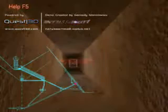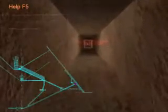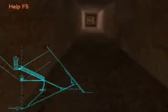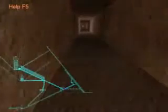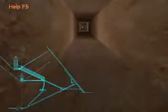We begin our tour by traveling down the descending passageway. The descending passageway goes hundreds of feet downward at a 26-degree angle, all the way to the portion that was actually dug into the granite rock of the base of the pyramid. And there we find the bottomless pit.